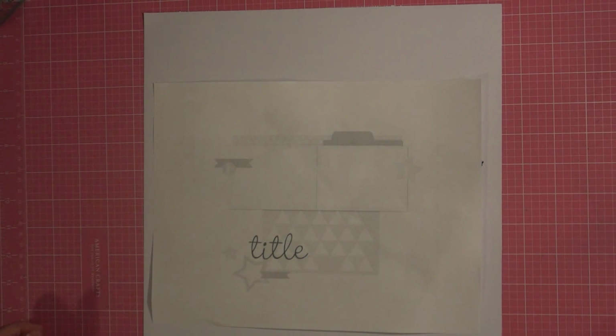So today's Thursday and it's the 18th. And I only get a short amount of time during the week to do any type of scrapbooking. So I tend to just kind of get my layers put together and then I finish up in the weekend. But this is the sketch I'm working off of.